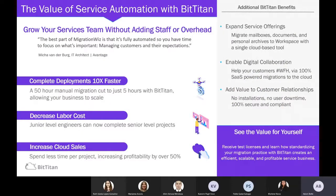And these are some of the service automation benefits. Being able to complete deployments 10 times faster. We'll get into that in just a minute, but that's a tremendous value that BitTitan brings to you in terms of how long it takes normally to complete a project versus how long you can do it now with BitTitan.